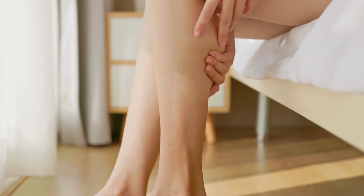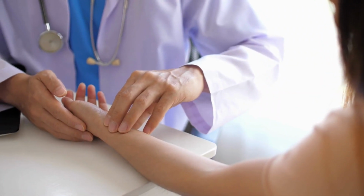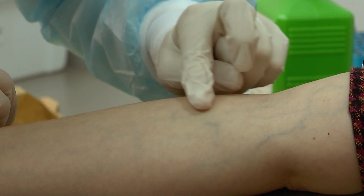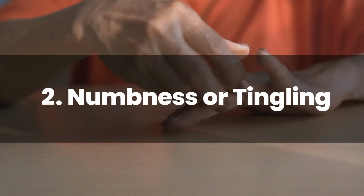For individuals with diabetes, being attentive to such changes is crucial. Regularly monitoring the temperature of your extremities and seeking timely interventions can assist in early detection and management of potential circulation-related complications. Number 2. Numbness or tingling.